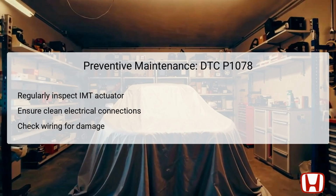Preventive maintenance plays a crucial role in avoiding issues related to the IMT valve and potential DTC P1078 occurrences. Regular inspections of the IMT actuator are necessary to catch early signs of wear or failure. Cleaning and securing electrical connections can prevent signal disruptions caused by rust or corrosion. Checking wiring continuity and insulation can also safeguard against shorts or other failures.